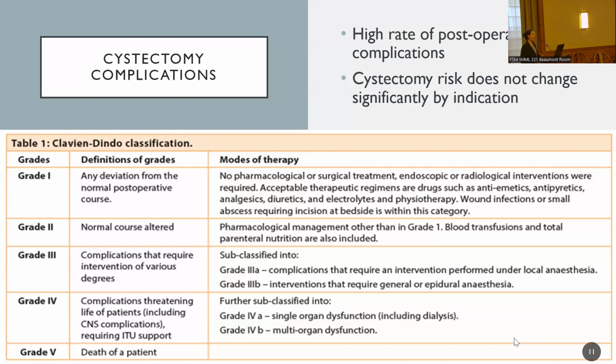And the risks of adding cystectomy to urinary diversion include, but aren't limited to, longer operative times, more exposure to anesthesia, increased risk of bleeding and blood transfusion, and also higher complication rates and poor wound healing, especially in patients that have undergone radiation exposure in the past. Additionally, while the population that undergoes cystectomy for benign disease tends to be much younger than the population undergoing cystectomy for malignant reasons, the outcomes are similar, and it shows that the risk doesn't significantly change by indication, even though this is generally a younger cohort.